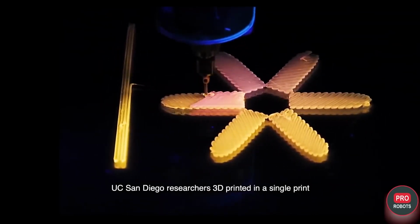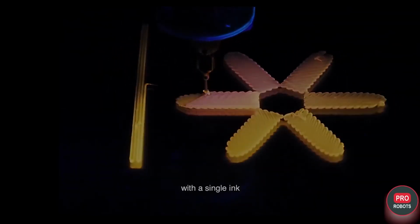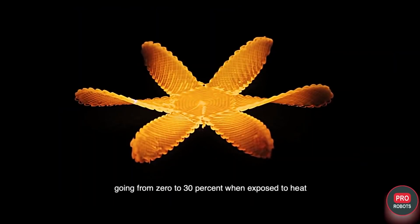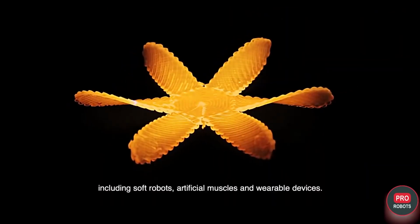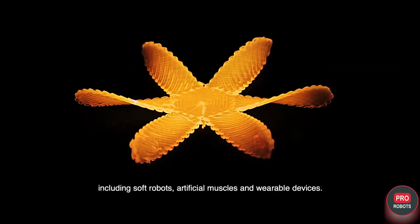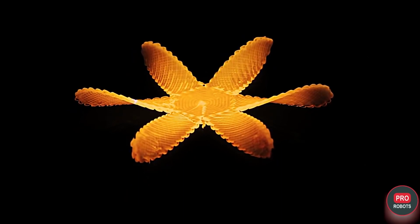As proof of this concept, the researchers printed several samples with the same ink on a 3D printer, whose stiffness and compressibility varies from 0 to 30%. For example, one area of the structure may contract like a muscle, and the other may be flexible like tendons.